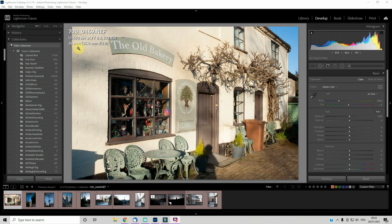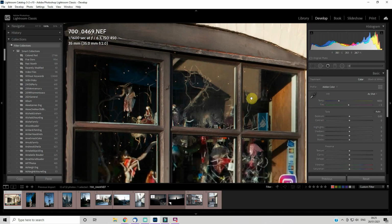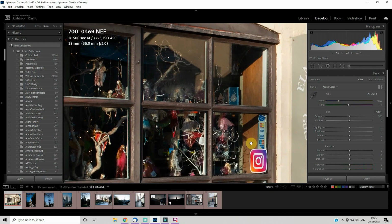D700 with a 35 f2D lens on. So this is a camera from 12 years ago, a lens from, I think it was probably introduced maybe 25 years ago, I haven't checked, but a very long time ago. It's not an up-to-date lens, it's not an up-to-date camera, it's only 12 megapixels, and, well, just how much more detail does anyone need in a photograph?